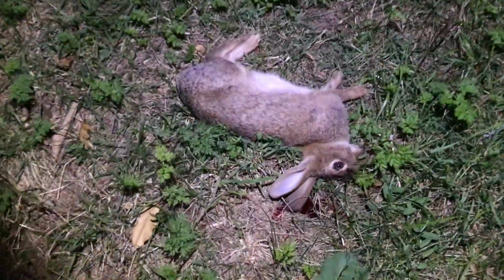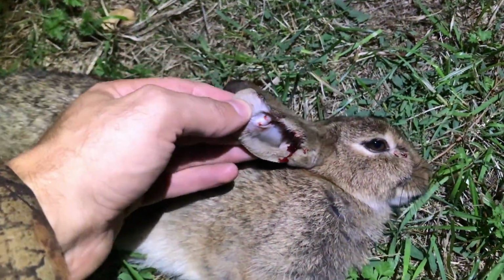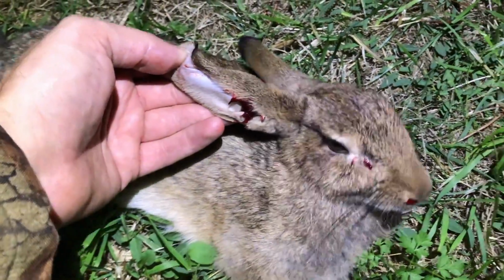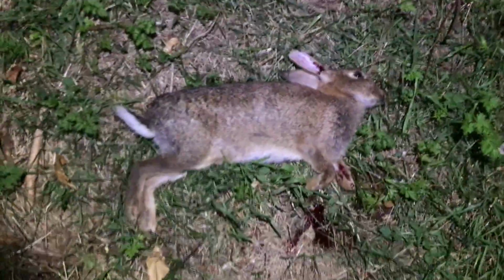The other one should be under this tree here somewhere. Number 2. That's gone in the brain anyway, straight through there. 2 good kills.